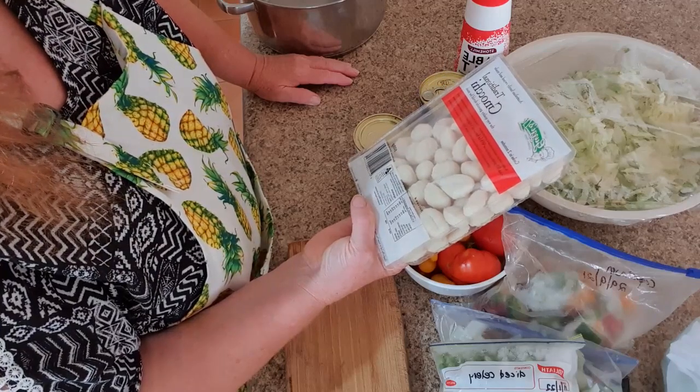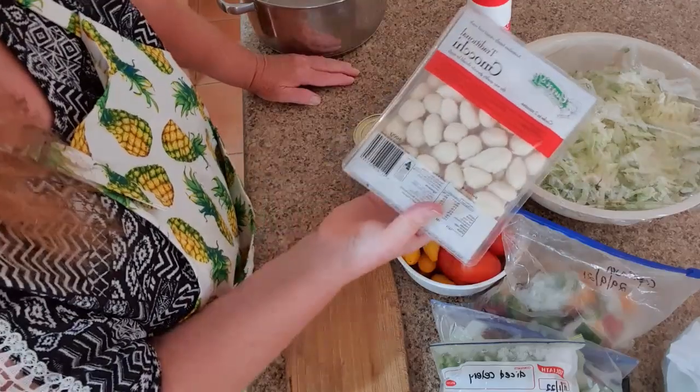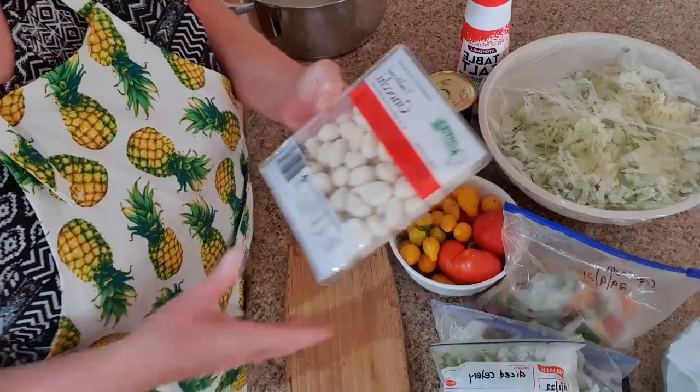I thought that these were gluten-free. I'm not sure. But anyway, I've got gnocchi. I'm going to add that to it as well. As I said, it's going to be very hearty, and I'm going to be adding the beans.